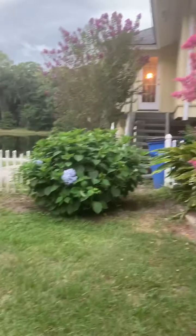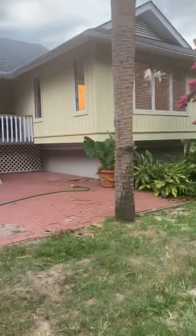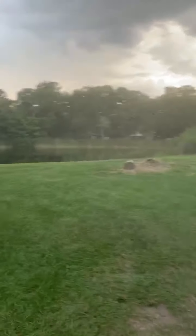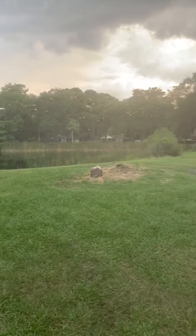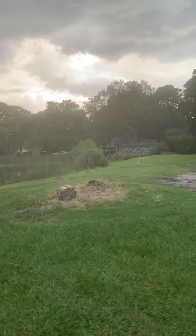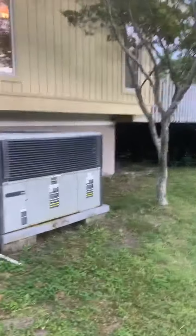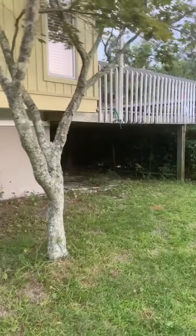The hydrangeas, gorgeous. Everything's gorgeous here in bloom. All right, I'll take you just right around this side here real quick. Here's the side of the house. Our solar panels over there. Don't know if they belong to the house that's over on that side. Take you here just so you can see the HVAC unit. And then you do have a crawl space under the deck here.